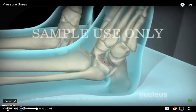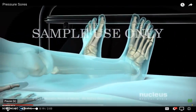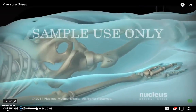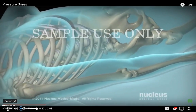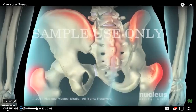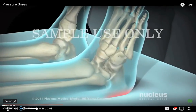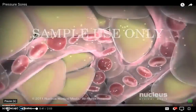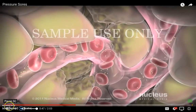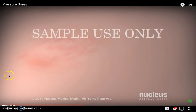Pressure sores, also called bed sores or decubitus ulcers, are regions of skin that break down when you sit or lie in one position for too long. These wounds occur most frequently in areas where your bones are close to the skin, including your heels, ankles, hips, tailbone, or elbows. Constant pressure to one of these areas compresses the blood vessels that supply your skin with oxygen and vital nutrients. Without a sufficient amount of blood flow, your skin cells eventually die, and a pressure sore forms.